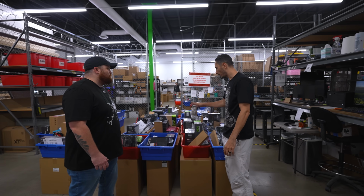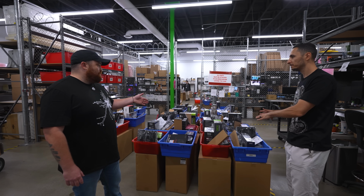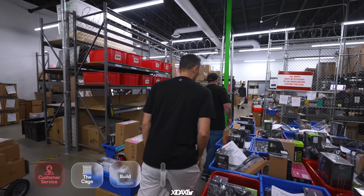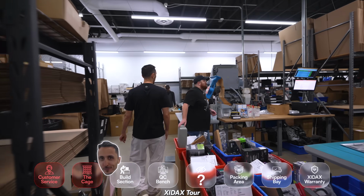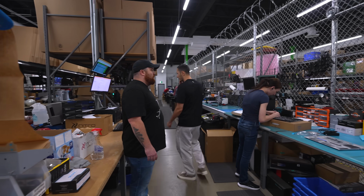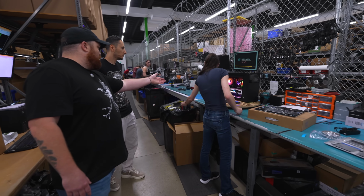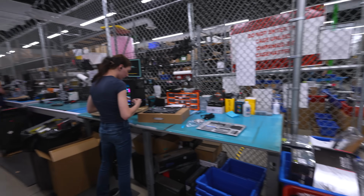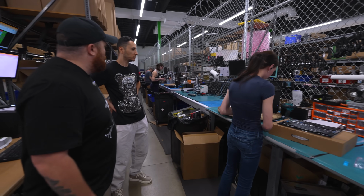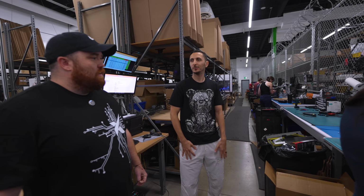That's really cool. So once the parts come in, you guys put them in these bins. What is the next step after this? Right from here, it gets pushed over to build in the next cage. So starting right here, this is our build team. When your order comes in, it gets pushed over right here. A builder will come over, grab an order sheet, give it a once over, and then they'll start building. What's the average time of start to finish on a complete PC?